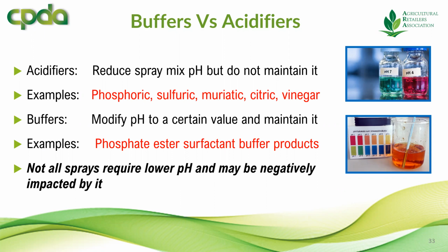As compared to a buffer, these materials will modify pH to a certain value and maintain it. Something that is often missed is that there are both acidic buffers and alkaline buffers. So a buffer can be either one, depending on the type of pH you're looking for. An example of a buffer product in the marketplace is a phosphate ester surfactant. These materials have been used extensively through the years to address water quality issues and pH issues. When they're formulated correctly, they are true buffers. They go to a particular pH and they tend to hold it there.